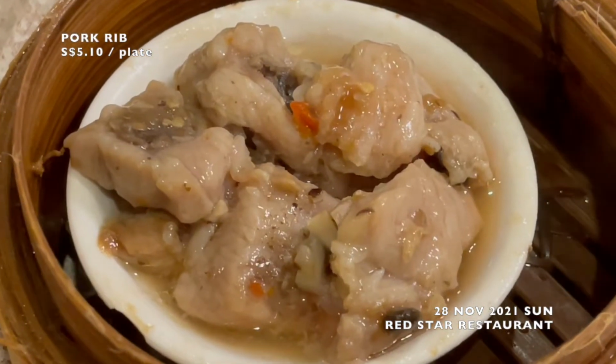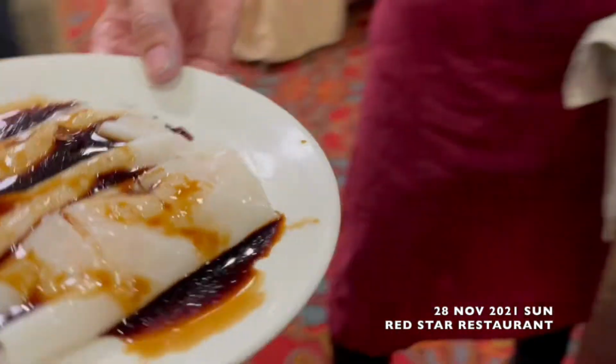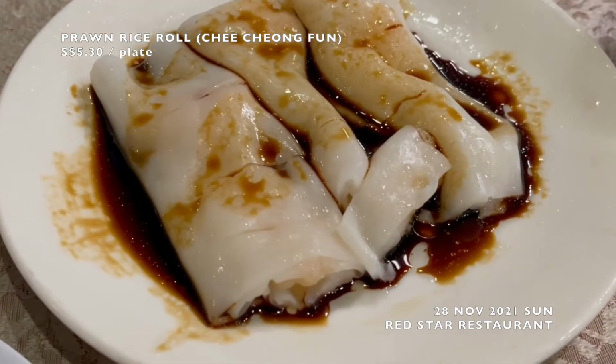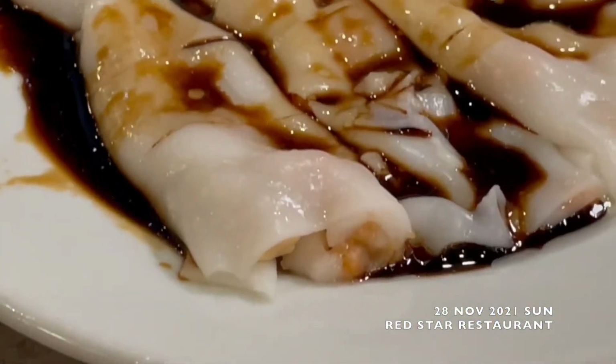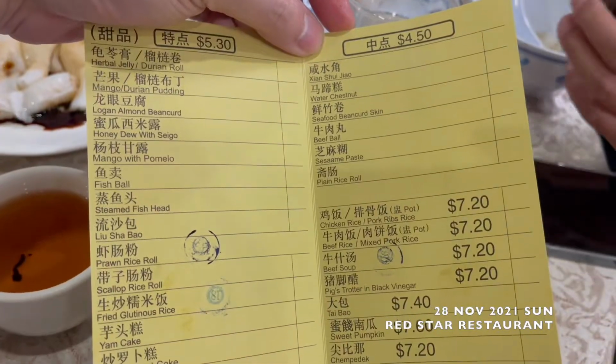I love the siu mai. Anyone for pork rib? How about some prawn rice roll, ji chong fan? It looks delicious and tastes great. Time to order more dim sum.